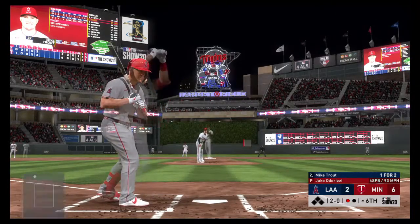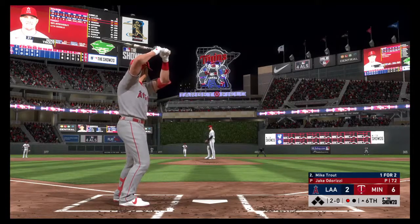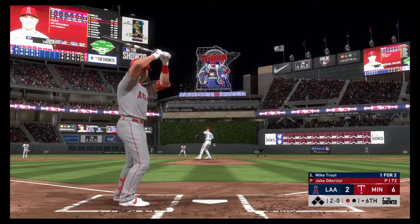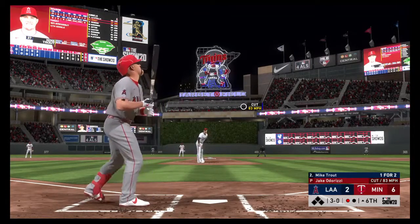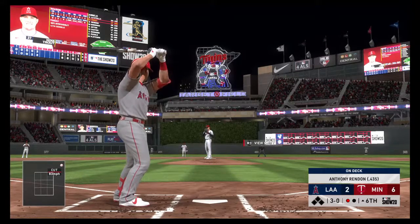And that one misses upstairs. 2-0. Hey, this is a real pesky hitter right here. As a pitcher, you really like to keep this guy off the bases. This is a guy that kind of sets the tables for big innings. Outside, 3-0 now. I'd be shocked if this wasn't a 4-pitch walk right here.